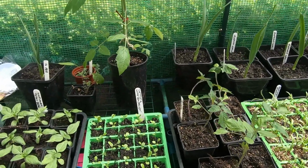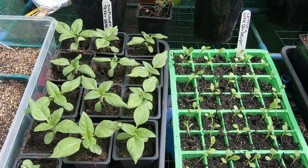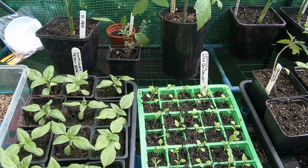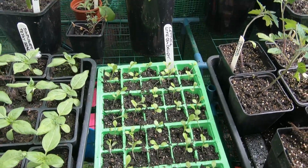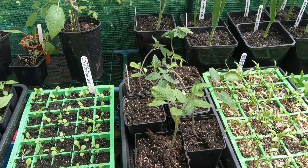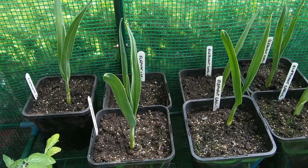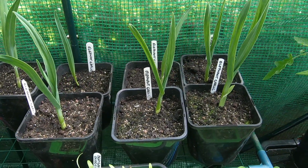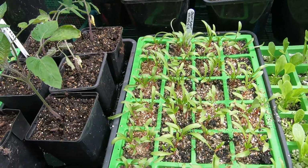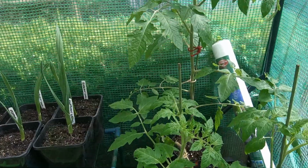At the moment, you can see there's some flowers. So here's some teddy bear sunflowers. But mostly it is veg. So there's some lettuce there, some tomatoes at various sizes. There's some elephant garlic, which I've still to pot on or put out into beds, but they're in pots at the moment. And we have some beetroot, some lettuce, and some more tomatoes.